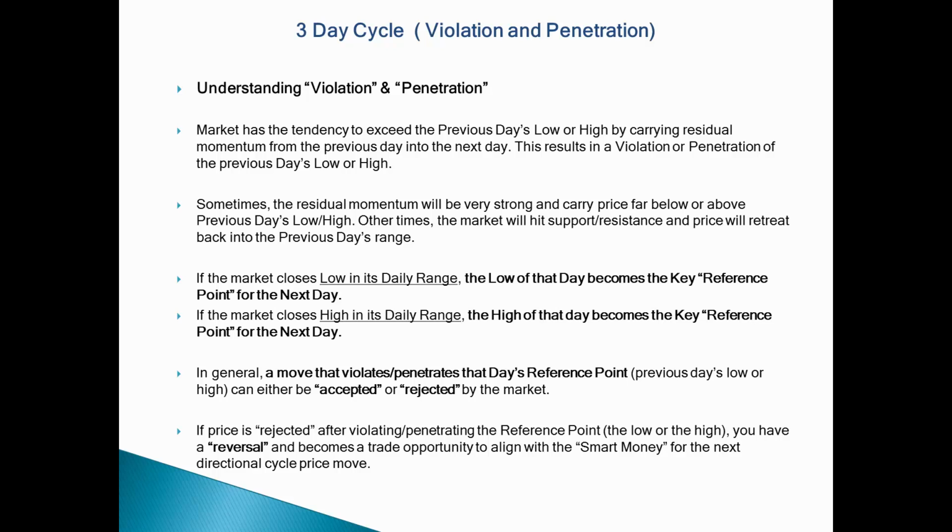So one of the aspects is, if the market closes low in its range, the low of the day is a key reference for the next day. If price closes high in its range, as it did yesterday, which was, I believe, 57.50 if I'm not mistaken, the high of the day becomes the key reference point for the next day. Again, it should be fairly obvious that the highs and lows are always key reference levels. What happens on a retest of that high or low, or a breakout of that high or low, is where we're going to start making some decisions about how the market participants are viewing a failure to exceed those reference points, or if they're able to exceed them, whether they become new support or new resistance. So again, the concept of being accepted or violated comes into play with those highs and lows.